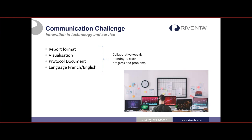Communication, which is always a challenge. We wanted to avoid the poor guy in the bottom right hand corner here, who has so much data to look at and doesn't know where to look first. It needs to be more than pretty pictures, it needs to be actionable. So we developed a report format that was standard, agreed with the customer. Even the visualization was standardized.